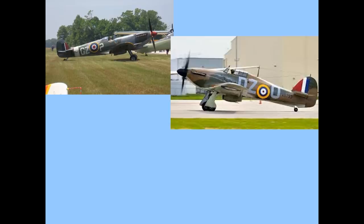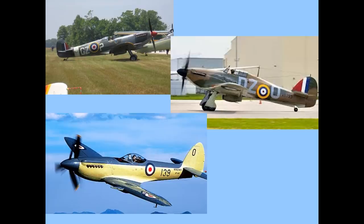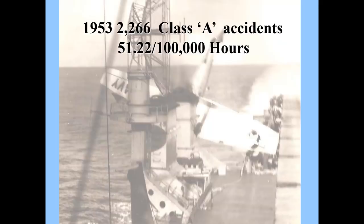However, the idea persisted and kept going. Eventually, by the time of Korea, the Seafire turned into a very good carrier airplane. But you'll notice the terrifically oversized rudder on it, the overpowered Griffon engine, and counter-rotating props. So that's our connections with carrier airplanes.